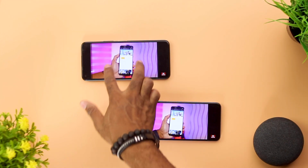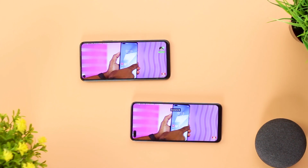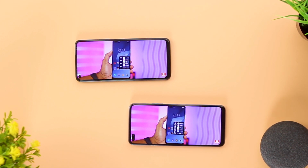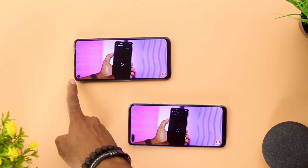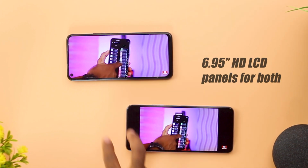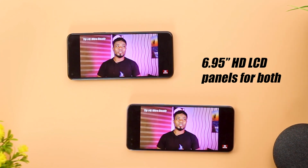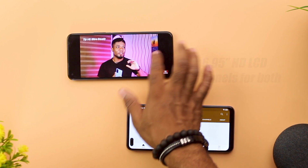As far as displays go, I couldn't find any difference between these two devices except for the cutouts, with the Note 8 having a dual camera cutout and the Note 7 has a single cutout. Specs for the displays are 6.95-inch HD panel with the same Gorilla Glass protection. They are both LCD, quite vibrant and okay for what they are.